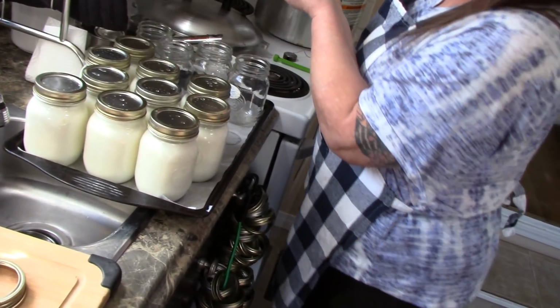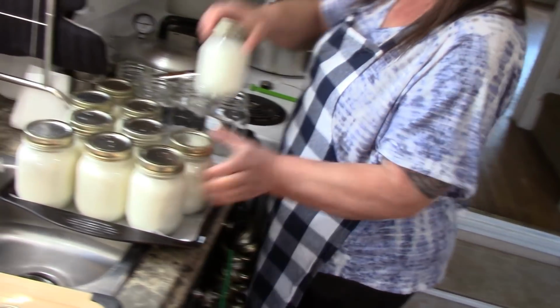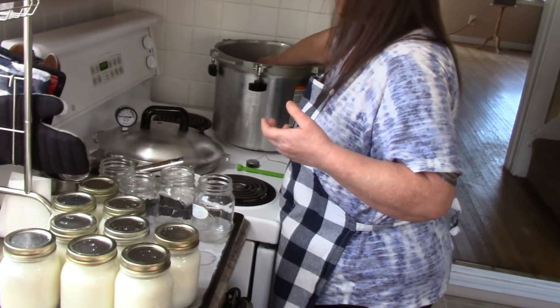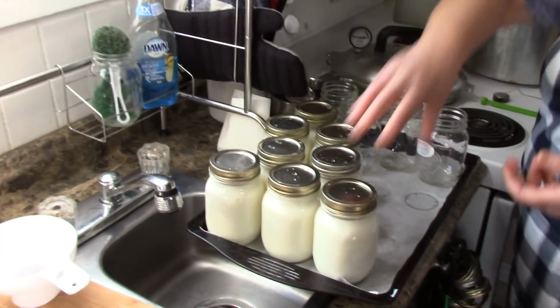So here we go, beautiful milk going into the bottom of the canner, which is, by the way, on one of those little bottom trivets. You don't want to put your jars directly on the bottom of your canner.